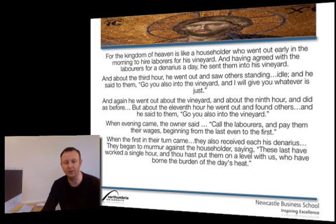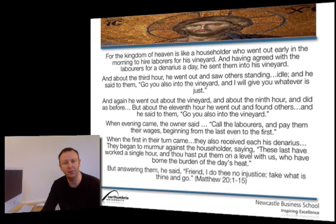Now, at this point, the people who had been in there the full day began to murmur. They weren't too happy, began to murmur against the householder, and they said, "These last have worked a single hour, and you have put them on a level with us who have borne the burden of the day's heat." Now the householder's response is, "Friend, I do thee no injustice. Take what is thine and go."